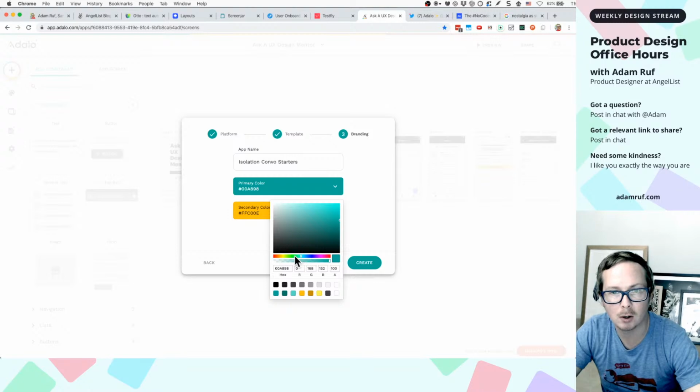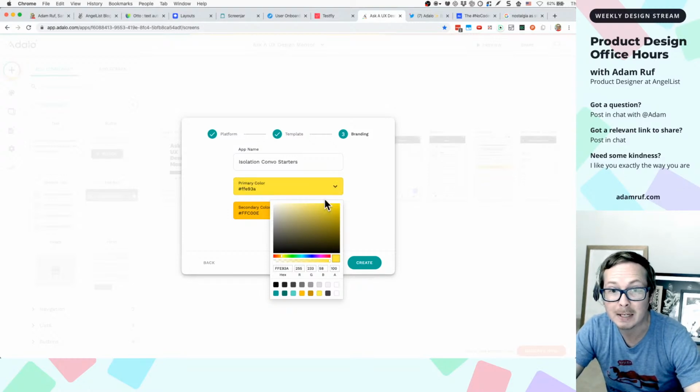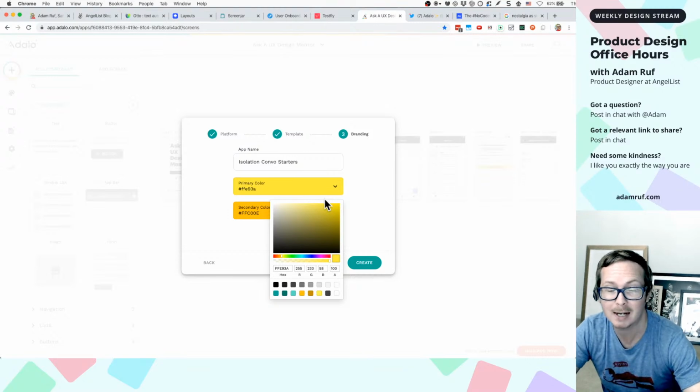I want to pick a warm color, right? Why do I want to pick a warm color? I want to pick a warm color because it's going to be friendlier. It's going to look like the sun, right? Which makes us feel good and bright and happy. And it's not going to be a cool, kind of depressing, sad color. So let's take yellow as this primary color.